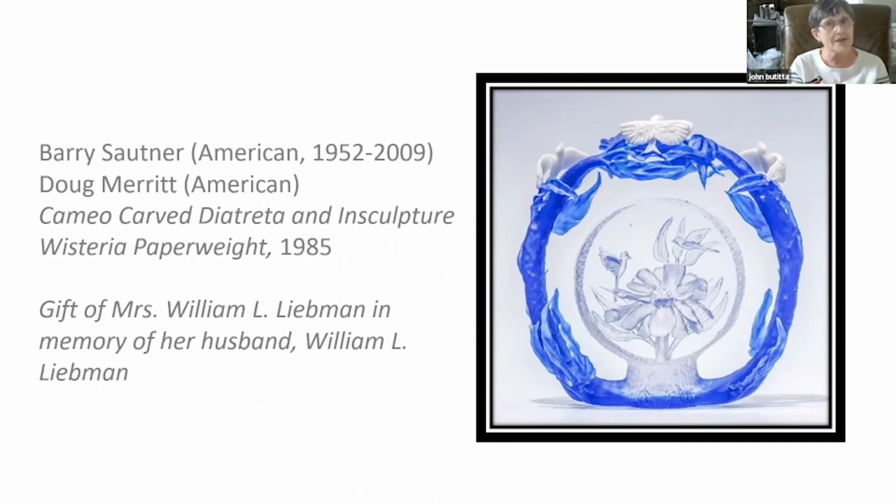So to me, this is a totally different artistry than what is on display in a lot of our pieces. But it's just such a wonderful piece of glass. It makes me happy every time I look at it. We're very fortunate that we do have a small selection of cameo carved pieces in the museum. However, to be honest, most of them are the work of Barry Sautner and Doug Merritt. Just because Barry was really the driving force behind these pieces.